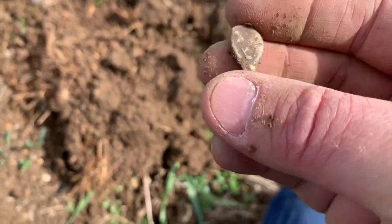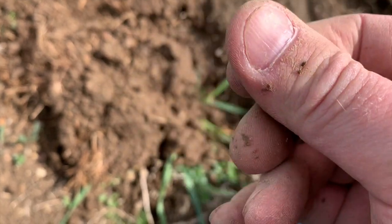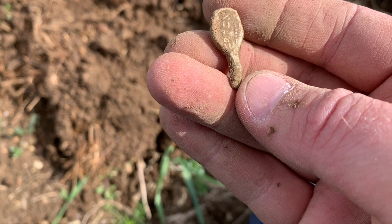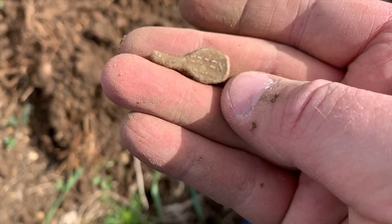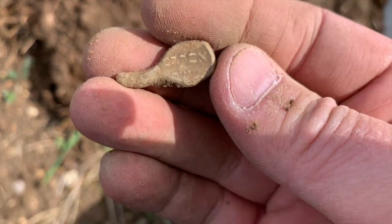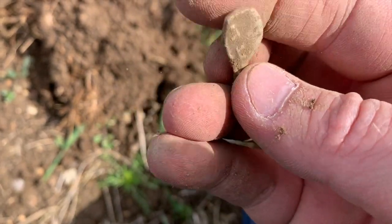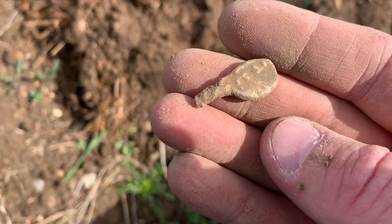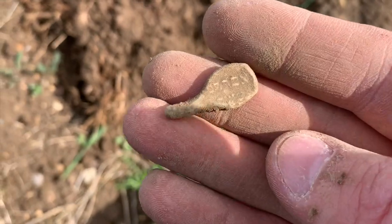Ooh, that's very cool. It's got something written on there. I'm presuming some sort of bag seal. And obviously we'll investigate a bit more back at the ranch. So yeah, excellent. It was going really well. Might have to stay on the Tudor field now. Okay, I'll see you in a bit.